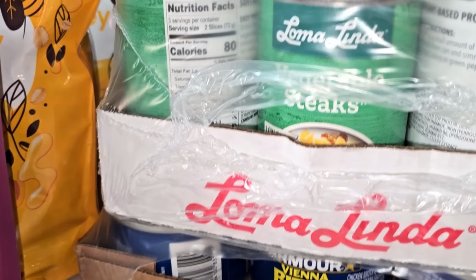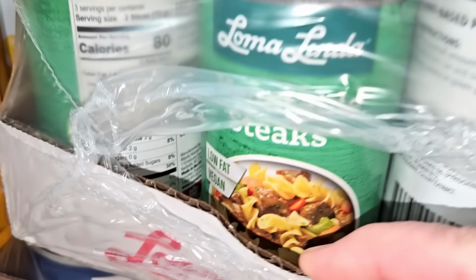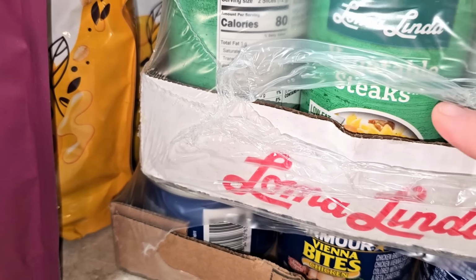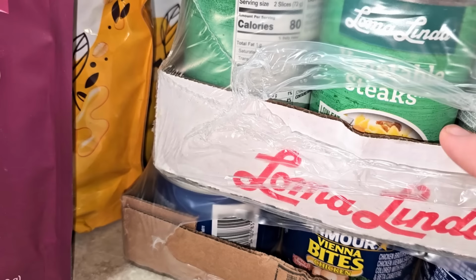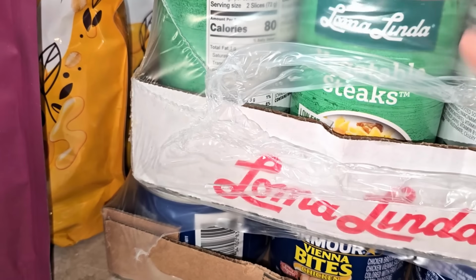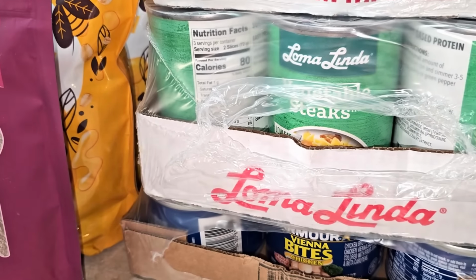This one here is a vegetable steak. So it's like a vegetarian beef substitute. I really get these for my daughter because she likes to eat vegetarian, but honestly, I have a soft spot for these because I grew up as a vegetarian a lot of my childhood, and we ate these, and one of my favorite dishes that my mom made was stroganoff with these. So I do like to get them.